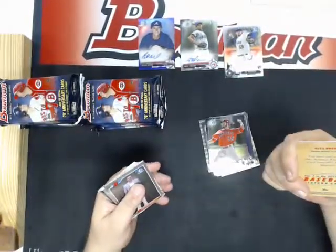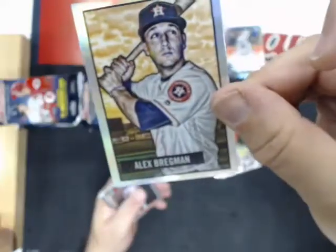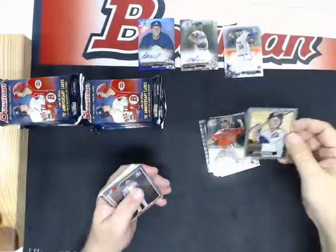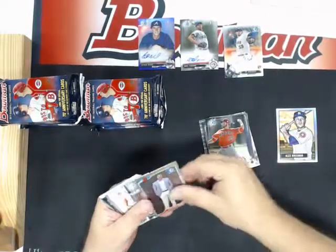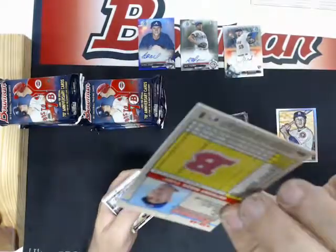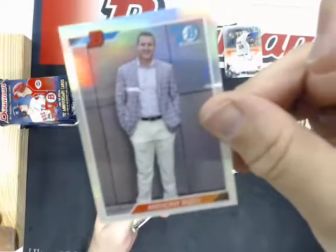Alex Bregman, '51 Bowman reproduction for the Astros. All right, thank you. '92 Bowman design, Anthony Rizzo for the Cubs.